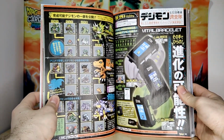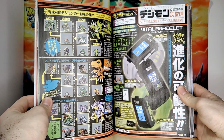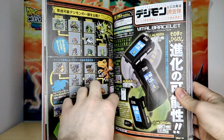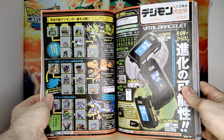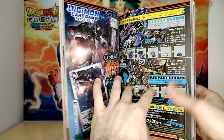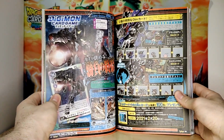I don't know. We have this Digimon watch. I think I've seen some stuff about this on the TL. It's kind of like a Tamagotchi thing, I think. I mean, that would be what's sort of implied here from all the different sprites on the side. Digimon cards as well. Interesting. Looks pretty good, though.